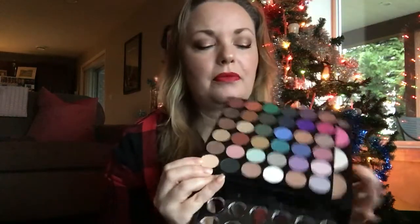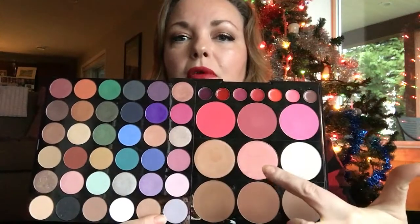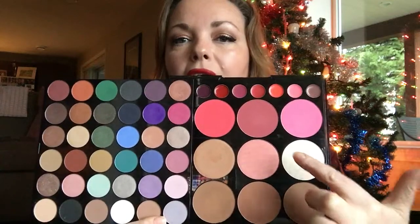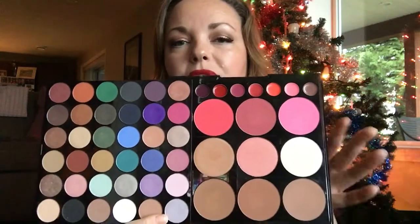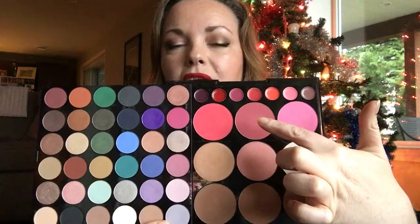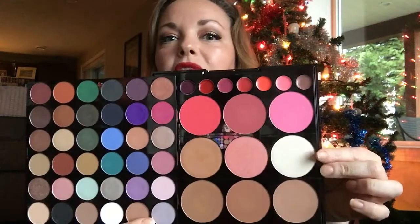Here's my gripe, and I knew that when I knew what I was buying. So it slides open, and it has 1, 2, 3, 4 blushes. This one is more shiny, so it might be a blush topper. And we've got a highlight and like 4 bronzers and contours, but they're all kind of sheeny. So I've tried to use them. I like this one in the winter, and I like that one in the summer. This one scares me. This is very, very light white.